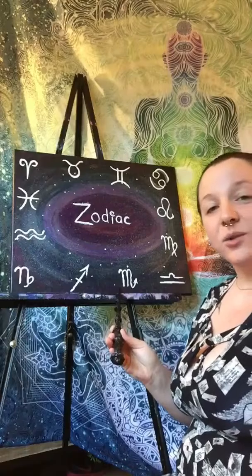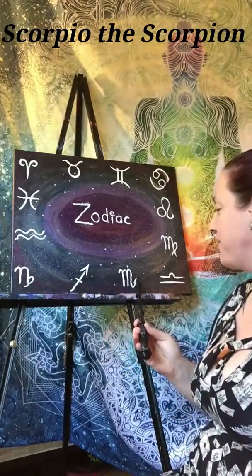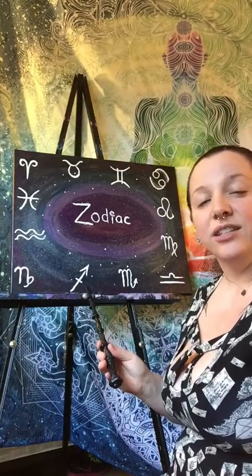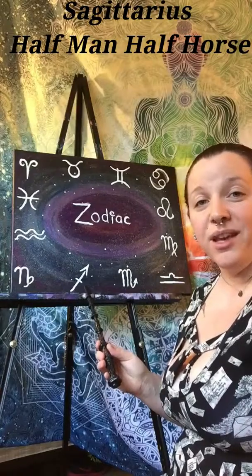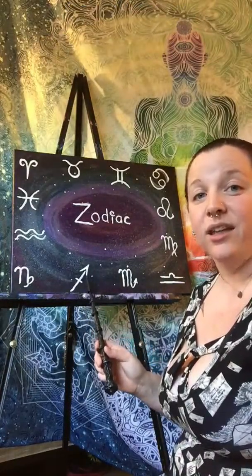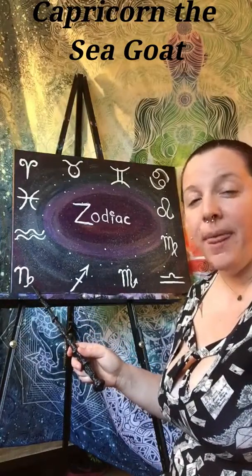The next sign is Scorpio, represented as the scorpion. You can see here the little stinger. The next sign is Sagittarius. Sagittarius is half man, half horse, but the glyph for this sign is an arrow, because we're also known as the hunters.